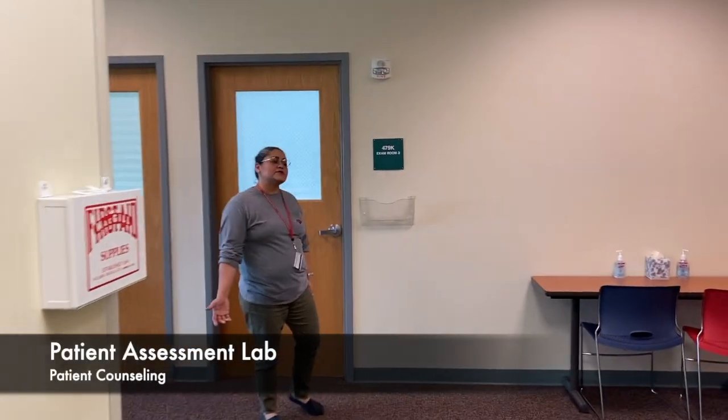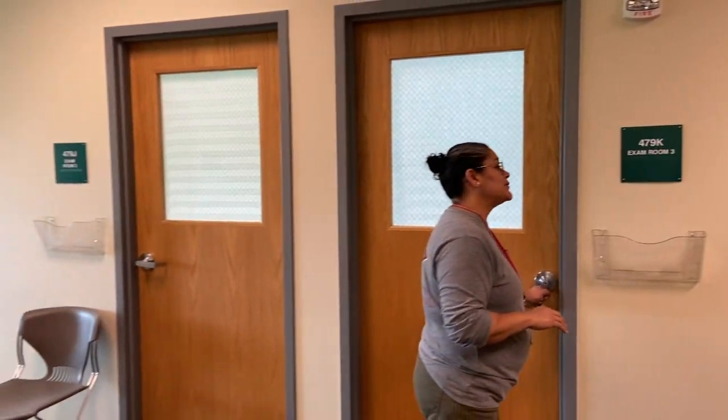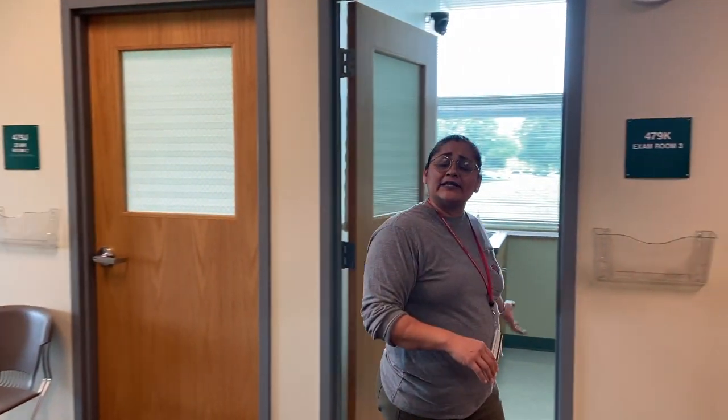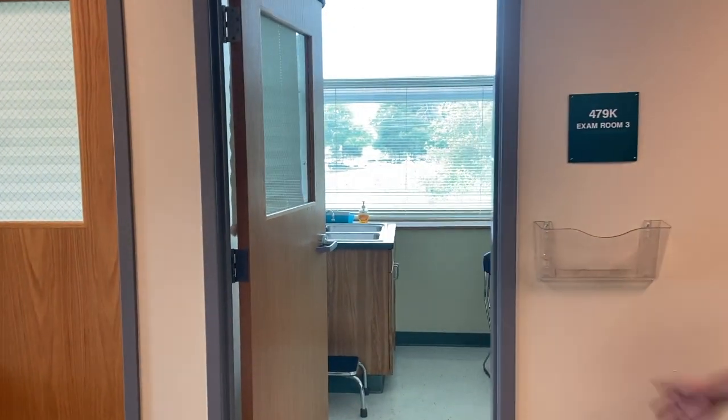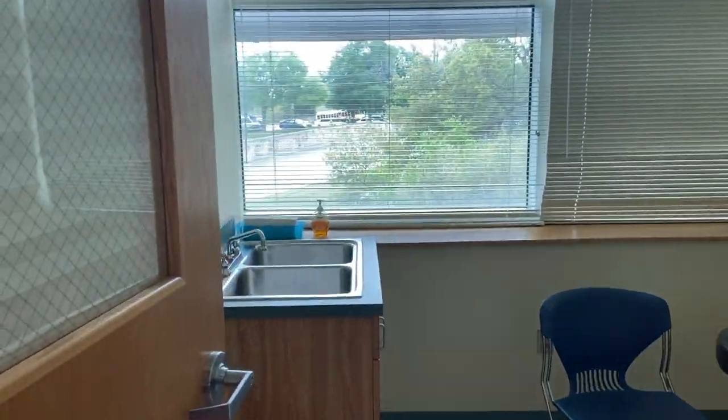In our patient assessment, our students are going to learn how to manage a patient in two different sectors. This side of the patient assessment lab is what I like to call my hospital clinic area. So if you were to walk in here, you get to see a small doctor's office. So it's an examining room for a doctor's office.